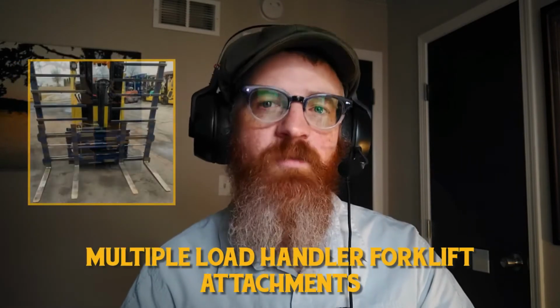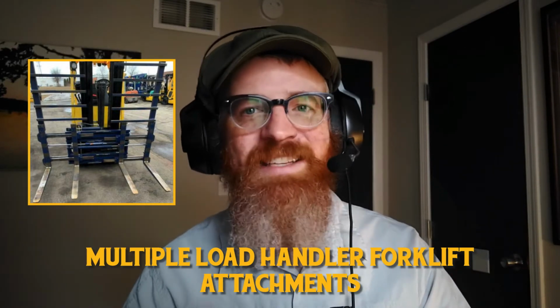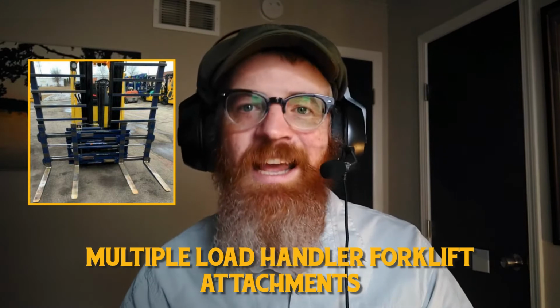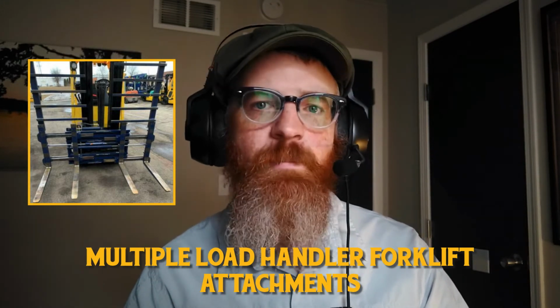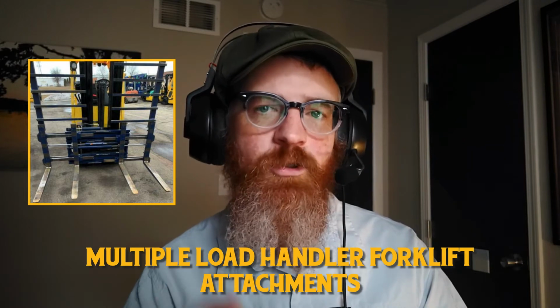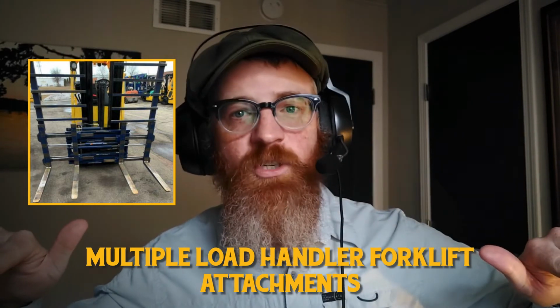Multiple load handler forklift attachments. Multiple load handler forklift attachments, also known as double load handler attachments, enable forklift operators to double or even triple the load carrying capacity of their forklift in a single trip. They do this by providing an extra row of forks, typically situated side by side.